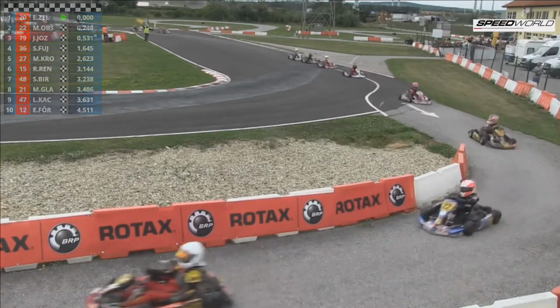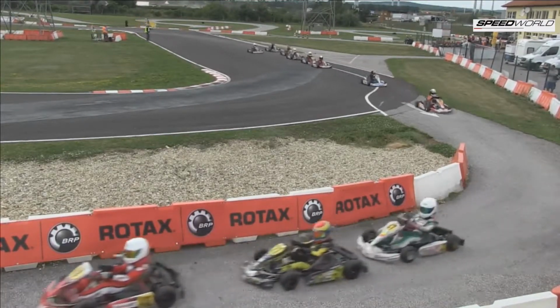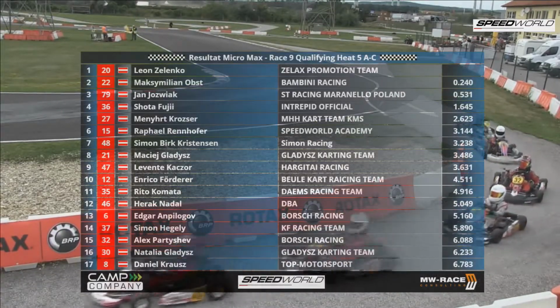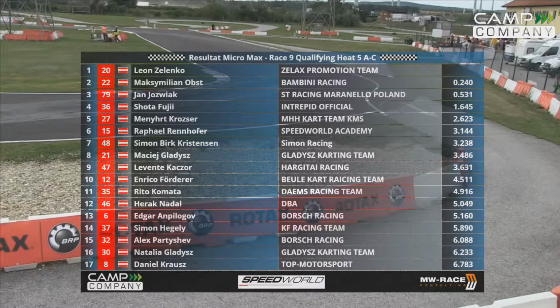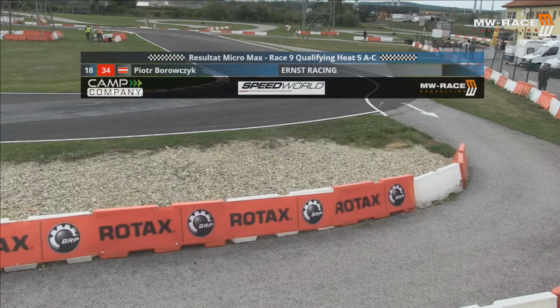Rito Kamata, well, you have to feel sorry for Rito, who once led the race. A confirmation of the result coming up on your screen, of course, before we go into scrutineering and any post-race judgments, but that's how it is for now. Rito Kamata, got to feel sorry for the damned racing driver, deserved a lot better than 11th. Herak Nadal was 10th, Edgar and Hula Dov was in 13th place, and it was Simon Hegerle, Alex Partishev, Talia Gladitz, Daniel Kraus 17th, of course, Piotr Borisik.